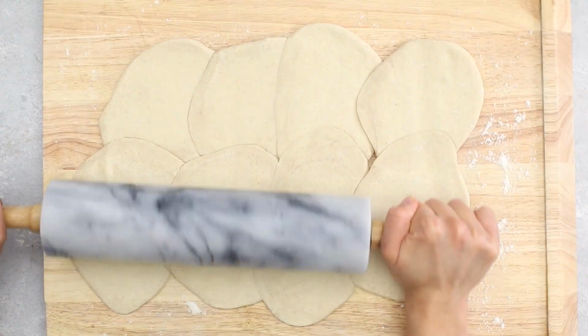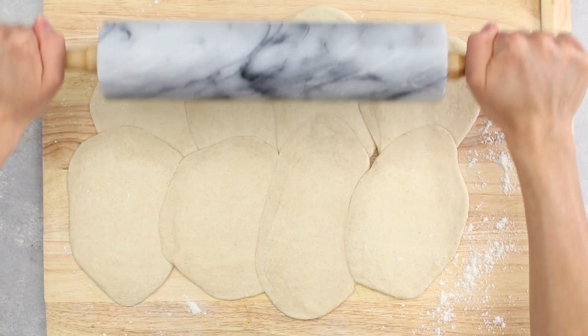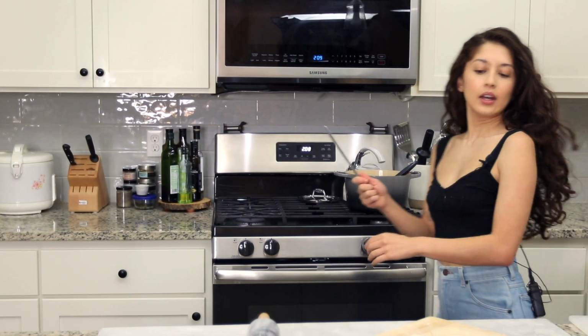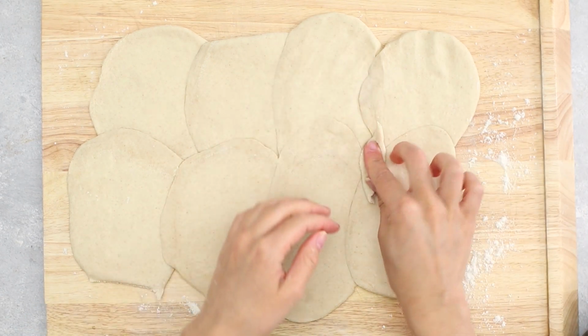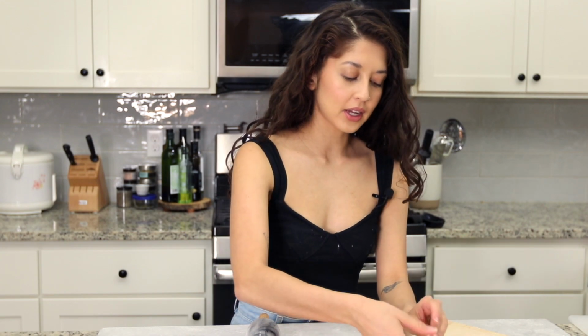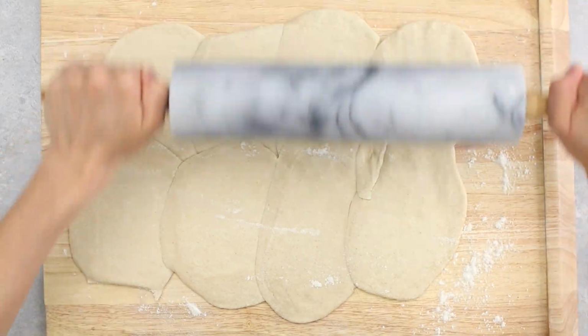Looks like pancakes. If it's not a perfect rectangle, that's totally fine too. Once you roll it and cut it, it's really not gonna matter. If you want detailed instructions on this recipe, it will be linked down below. I'm just going to cut off a piece from the end and just kind of push it in there like a puzzle. If you need it to stick, you can also add some moisture. I'm just adding a little bit of almond milk. MacGyver, that's the word, right? MacGyver style. So this is rolled out.